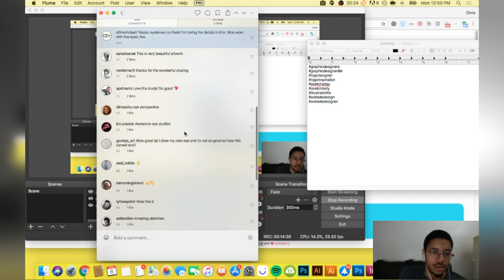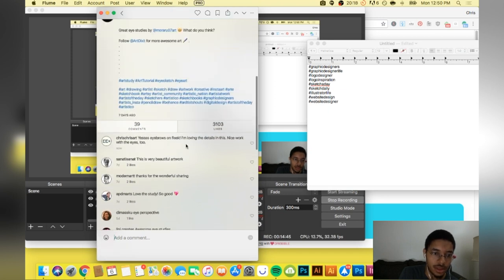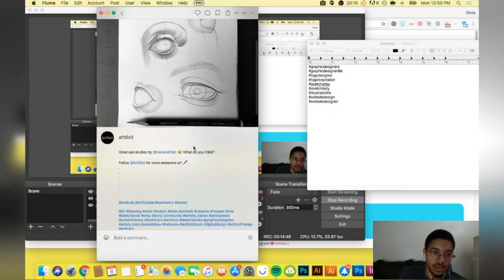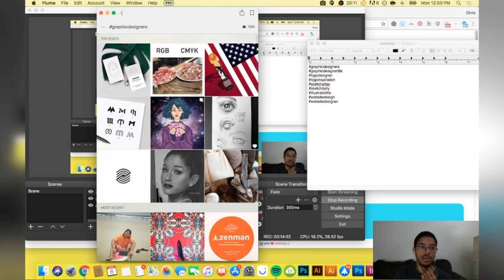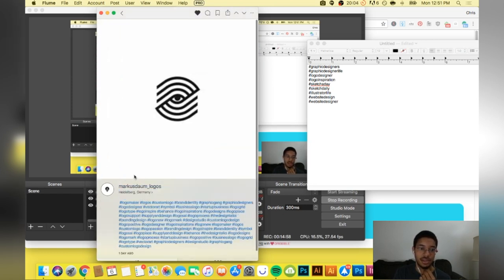Okay, so see people doing it too. Wow, great tip. I drew my own eye and it's not as good as how this turned out. Yes, eyebrows on fleek. I'm loving the details and it's nice work with the eyes too. Oh, I forget, you can like the post too. So I'm just gonna double click all these. Yeah, Flume is great, y'all. Get this app. So like this, and I'm about to comment on it.